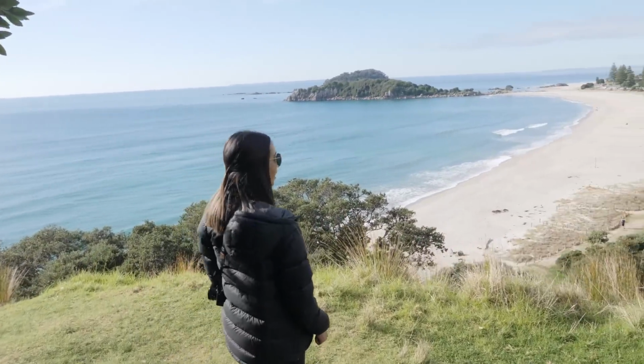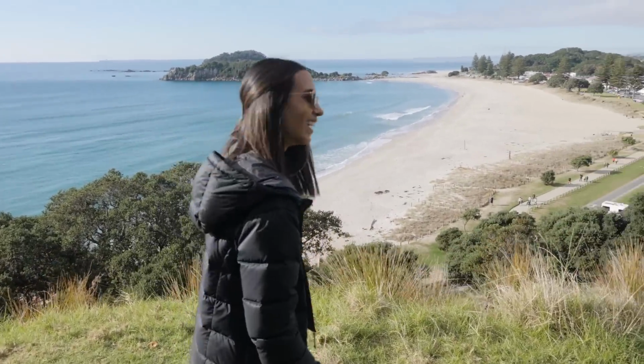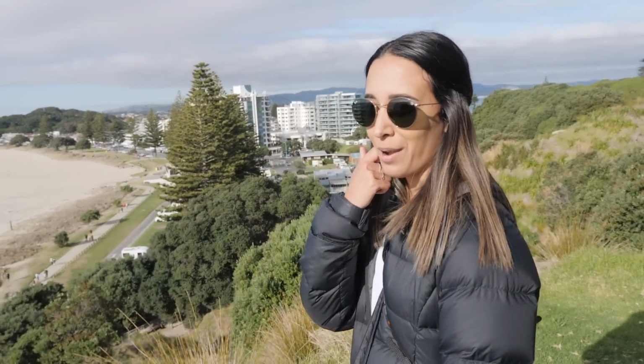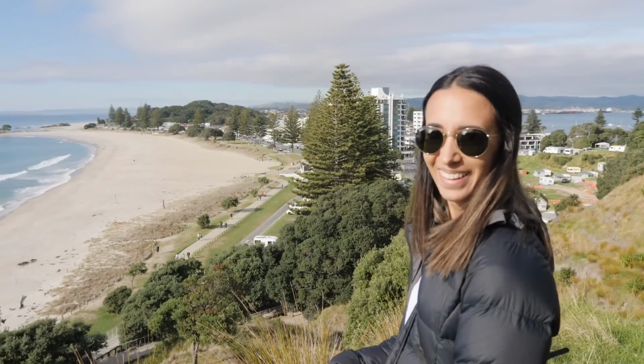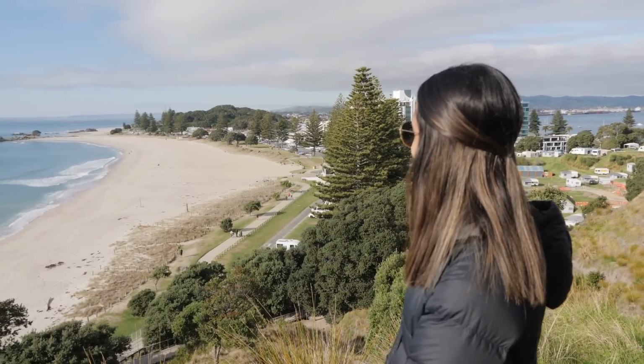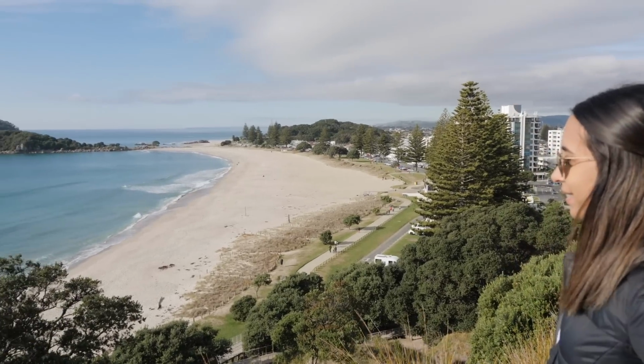I mean, this is all of 5 minutes in already. This is going to take more than an hour because we're going to stop at every lookout point and be like, oh my god, it's getting better. Oh wow. So cool.